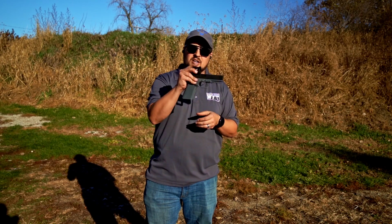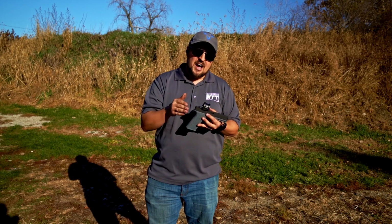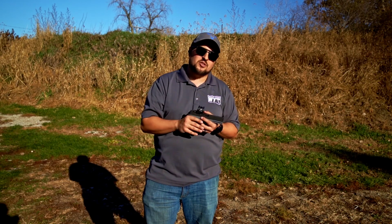We're going to have it on here on our Polymer 17. We're going to have it on the Scorpion from CZ. We're even going to toss it on a rifle and see how it handles rifle recoil.